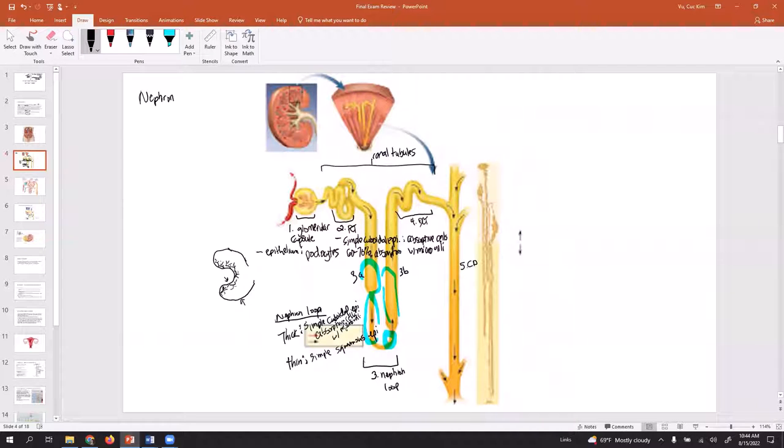By the time you get to the DCT, what is it going to be lined with at this point? It's thicker, so it's still simple cuboidal epithelium. It has the absorptive cells, but at this point, is there any microvilli? No. That's right. So very little gets reabsorbed here. Okay. And that's why knowing the lining helps to know the function.